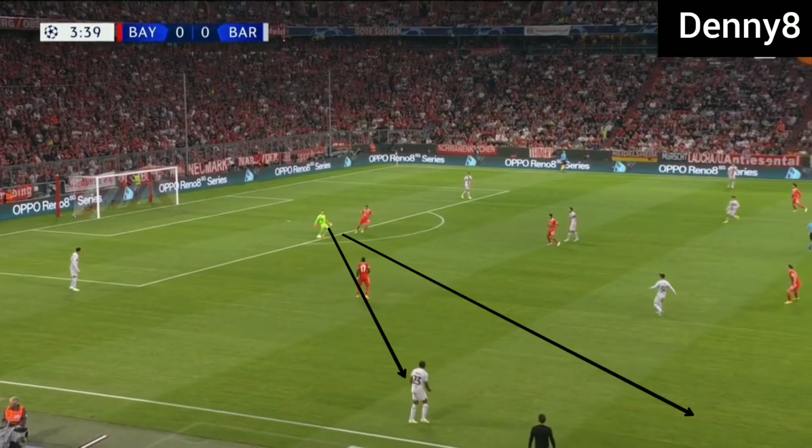Because Barca's goalkeeper's ball distribution is pinpoint and accurate, he was easily finding fullbacks and wingers. The goalkeeper's ball distribution is one of Barca's greatest strengths, which helped them build the game.